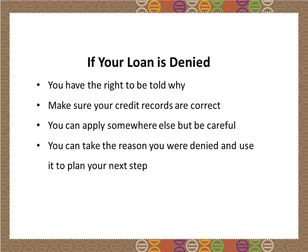If your loan is denied, you have the right to be told why. Make sure your credit records are correct. You can apply somewhere else, but be careful. You can take the reason you were denied and use it to plan your next step.